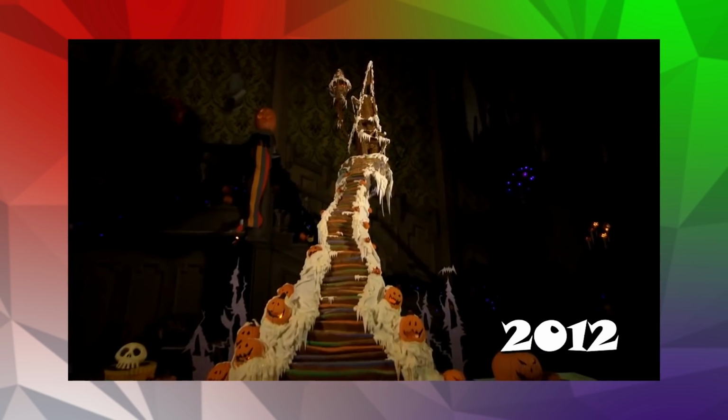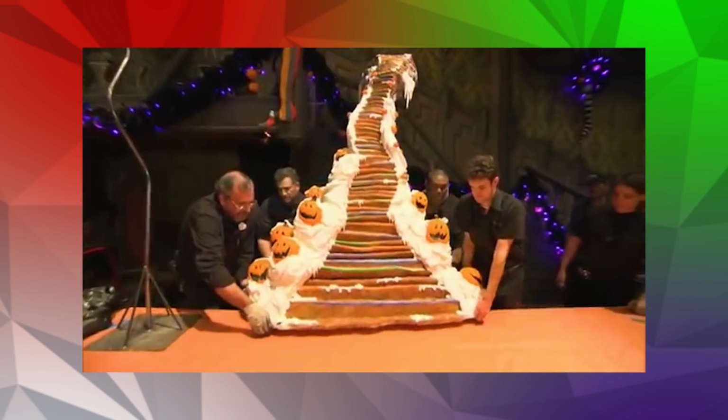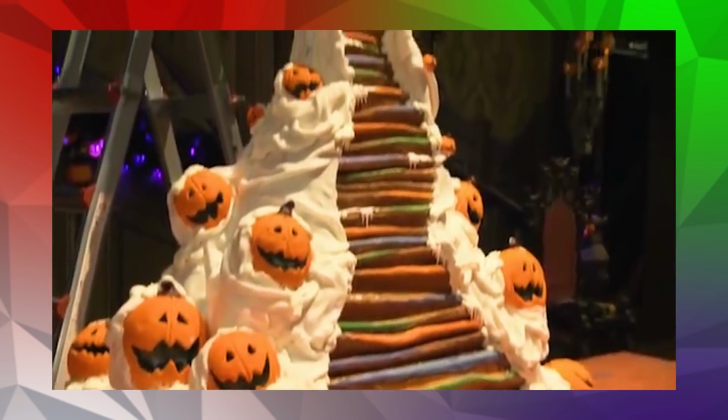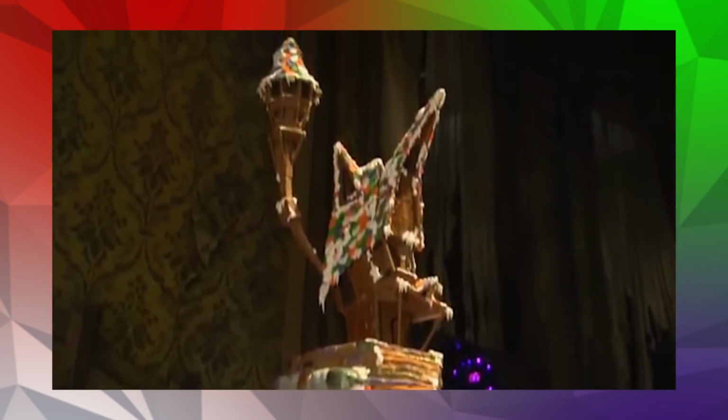2012, we took it to the skies, all right? We're like, hey, what's the world record for the most amount of gingerbread steps? Let's break it. That's not exactly true. They didn't do that. 2012 brought us the Jack Skellington house. What is he doing up there? What is he toiling away up there in that tiny little gingerbread laboratory with all the little flickering lights?